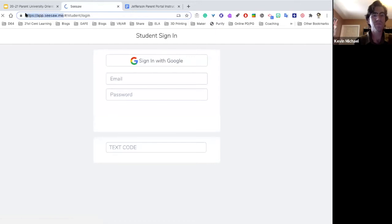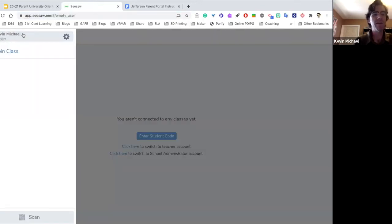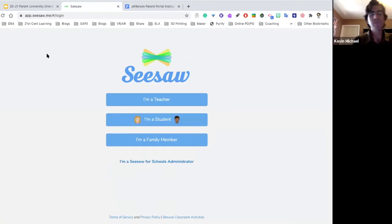They would just go to the URL app.seesaw.me. They would click on I'm a student. Oh, sorry, it's logging me into my account automatically because it's got my password info saved. Let me sign out so I can show you the actual login screen. Sorry about that. So this is what the students will see when they go to app.seesaw.me, and they would choose I'm a student.